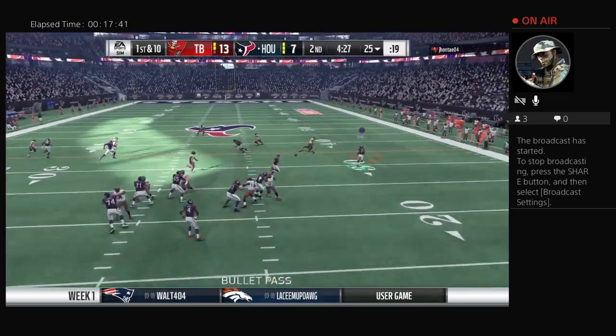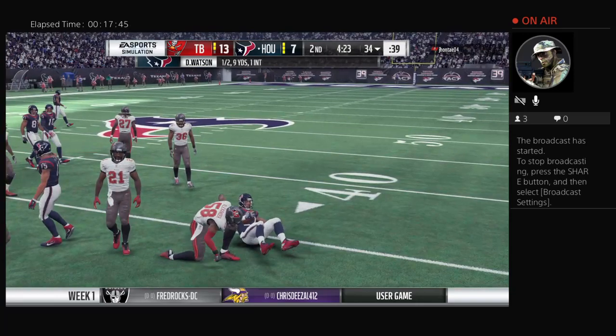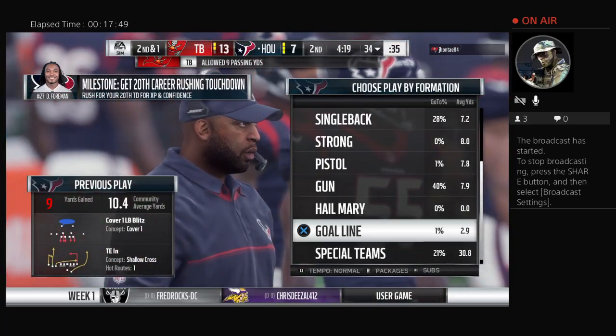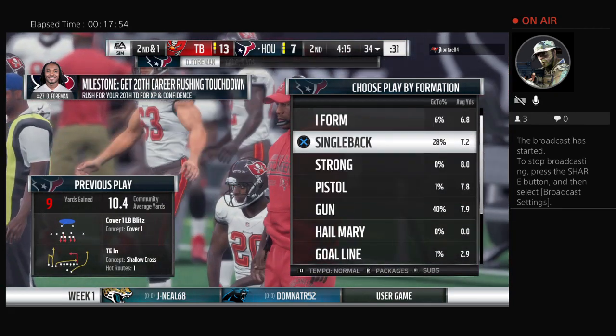On first down, it's Watson, finding his safety valve here. That's complete, and he'll get it up near the 35, right at the 34 here. Give him 9 on the play, and it'll be 2nd and about a yard to go for the first.